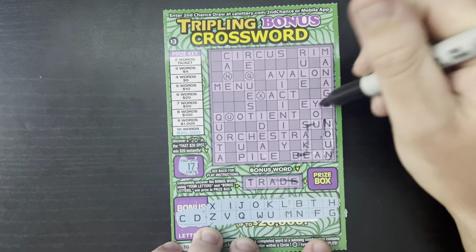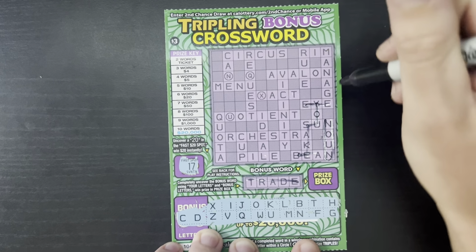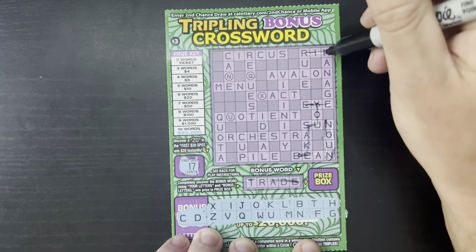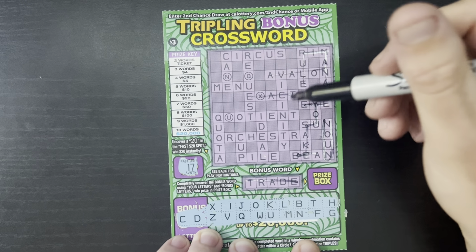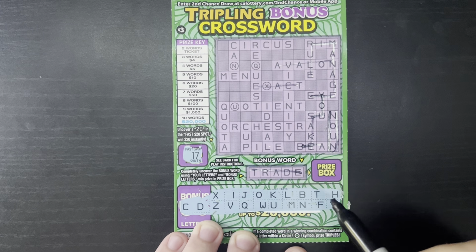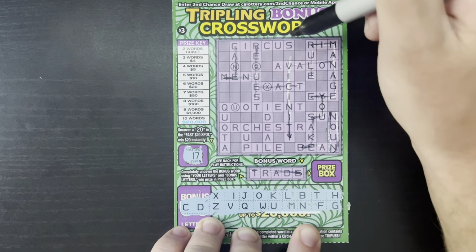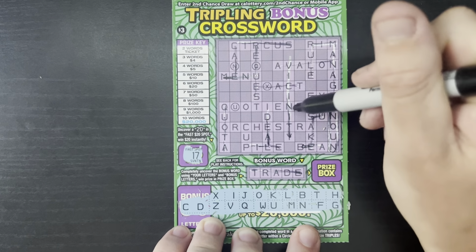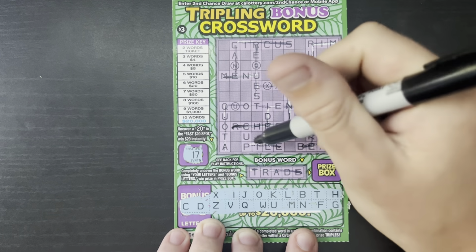Where's the Y, we do not have it. Rim, no R. Manage, no. Vicinity, that would be awesome, V, I, C, I, N, I, T, no Y, that's right. All right. Circus, no S. Quota, no A. And cup could save us for a ticket, C, U, no win there.